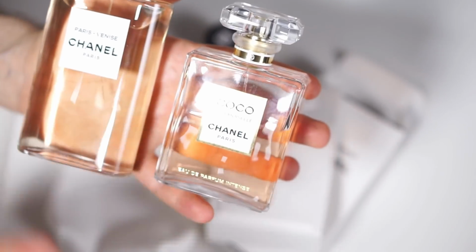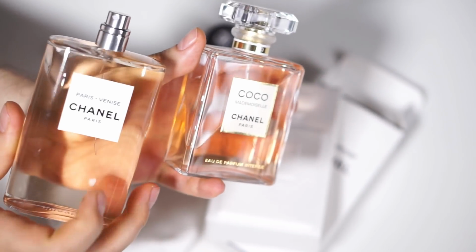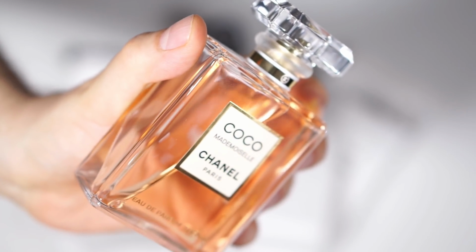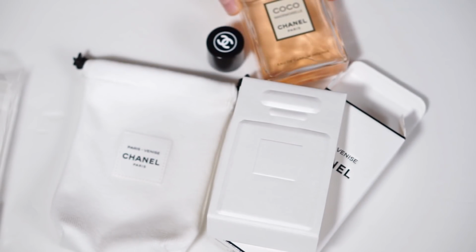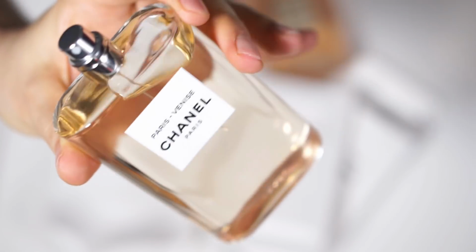I'm going to do a proper review of Paris Venise, but I can already tell you that the opening notes of this one are very reminiscent of COCO Mademoiselle mixed with Coco Noir. So Paris Venise is very much Coco Noir meets Coco Mademoiselle in the opening notes, and then it shifts into its own little masterpiece of an oriental fragrance, a very light oriental fragrance.